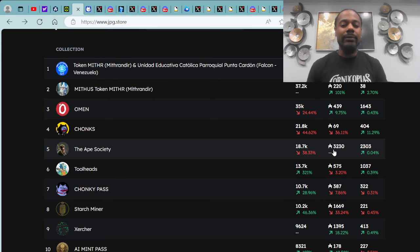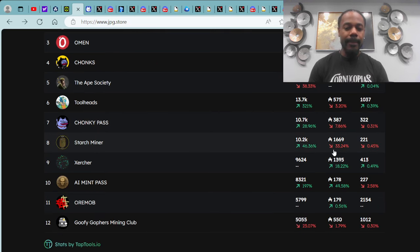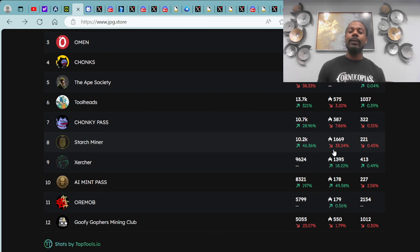Coming in at number one spot, we have the token MITHR with a floor price of 34 ADA. Coming in at number two spot, we have the Midas token with a floor price of 220 ADA. In the number three spot, we have the Omen project with a floor price of 439 ADA. Coming in at number four spot, we have the Chunks with a floor price of 69 ADA. Coming in the number five spot, we have the Ape Society with a floor price of 3,230 ADA. Coming in the number six spot, we have the Tool Heads with a floor price of 575 ADA.